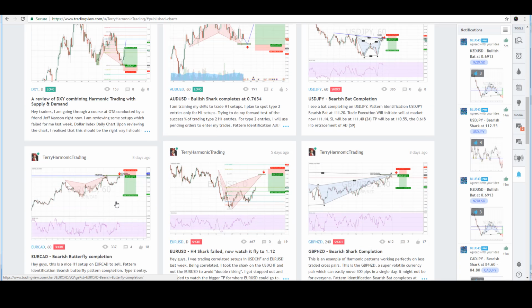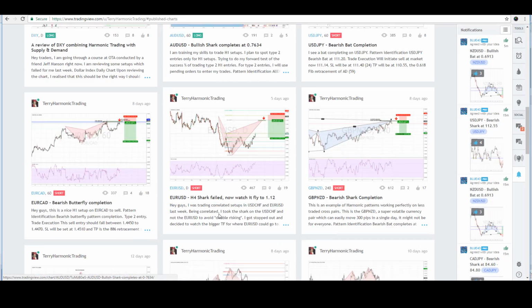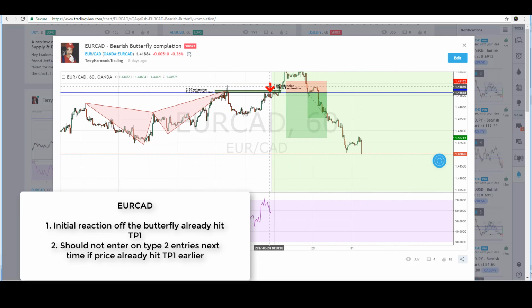The second setup I want to talk about is on EURCAD. So what happened on EURCAD is that this was the initial reaction of the butterfly. It actually hit profit target 1. It came back up to the zone, and I was going in. I went in for type 2 entry. So what happened eventually was that it got rejected a second time, and I got in around 44.56 around there. But within the next few hours, it actually went above my PRZ and it stopped me out. So for this trade, I lost about 40 pips to 50 pips.